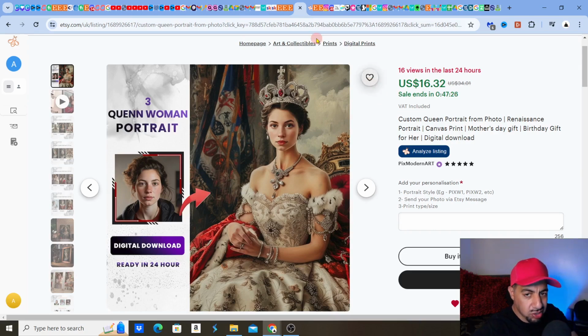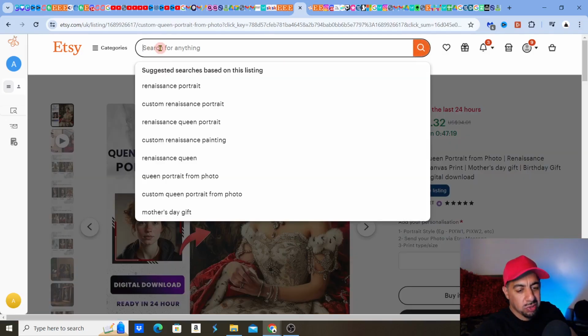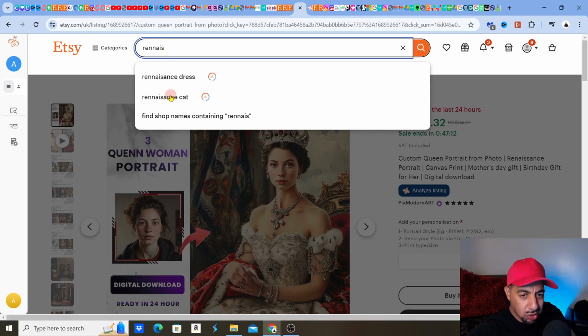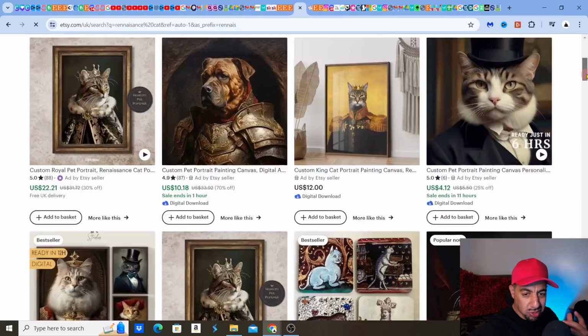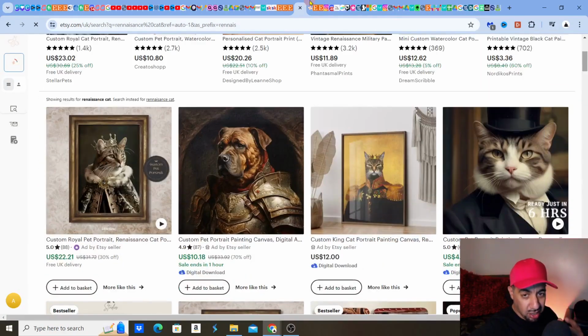And the thing is, what you can do with this is you can expand further, because this style, by the way, works fantastically well with pets as well. I know this from experience. It actually sells really well for pets. So there is a lot of Renaissance cat, Renaissance dog. There's a lot of room for expansion, by the way, for this particular niche. So I do think there's a lot of potential in this, and I think it can grow.